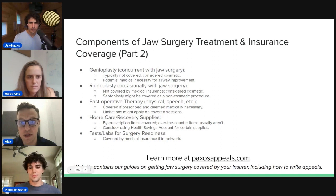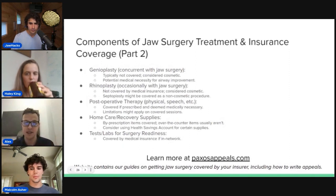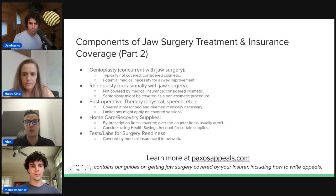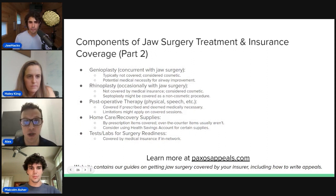Rhinoplasty can occasionally be done concurrently with jaw surgery. This is typically considered cosmetic by insurers. There might be some edge cases where there's been some trauma, or this can be considered more on the reconstructive end of plastic surgery rather than the cosmetic aesthetic end. But it's very much an uphill battle, although as a portion of a rhinoplasty, you can get a septoplasty, or correction of the deviated septum, covered if that is part of the game.